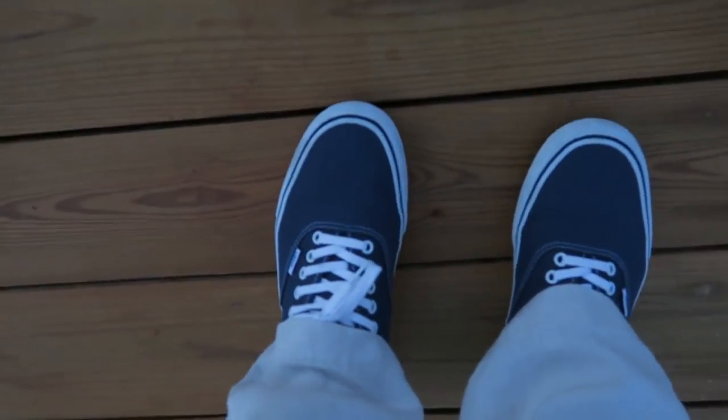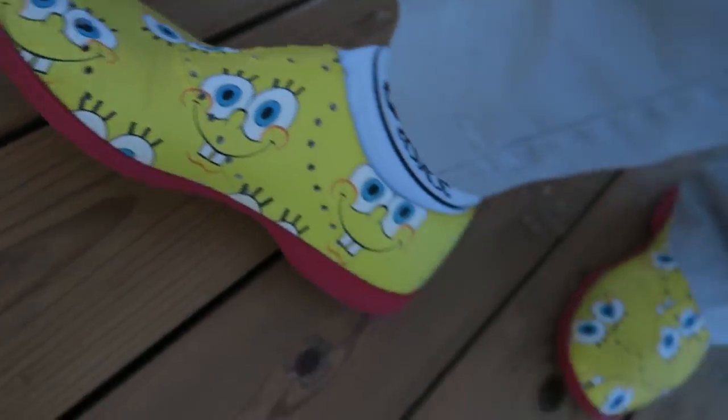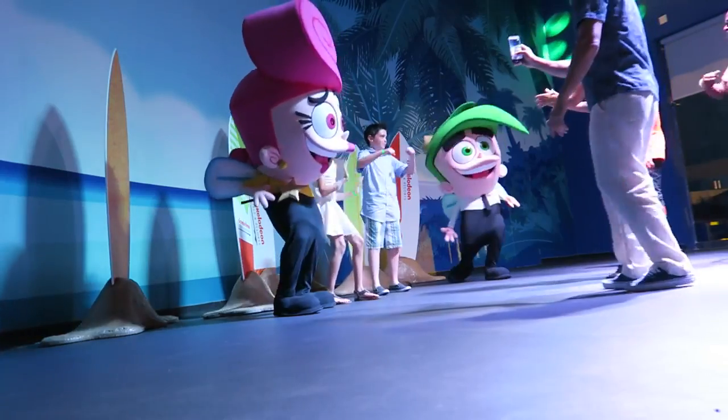I thought I had some nice kicks, but these kicks right here, SpongeBob kicks, look at them. Wow. Beautiful. And they're light. You're ready to dance tonight, sir. There you go, right? You're ready to go. He's ready. Look at that. We're late for the ball. We need to go. We need to dance. Ah, look at those moves right there.